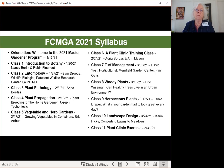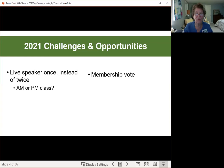Having had to change, we considered these at first challenges, but then you could think of them differently. And in solving them, we saw them as opportunities for positive change. One of the problems was how do we present a speaker if we're going to have this person only once during the day virtually for 1.5 hours. So how did we decide whether it would be the AM or PM class?